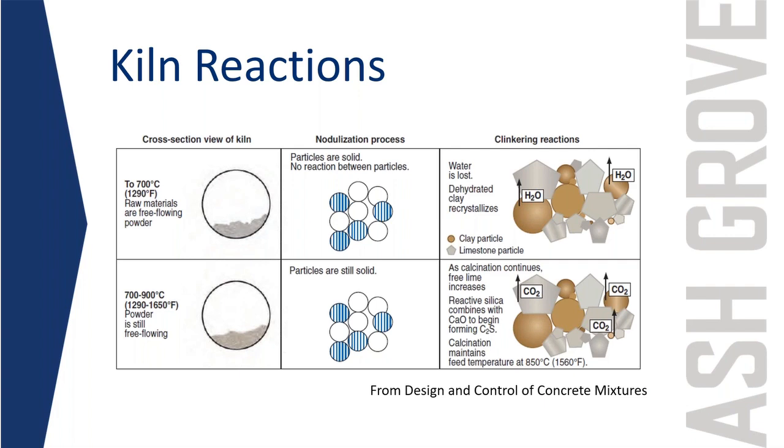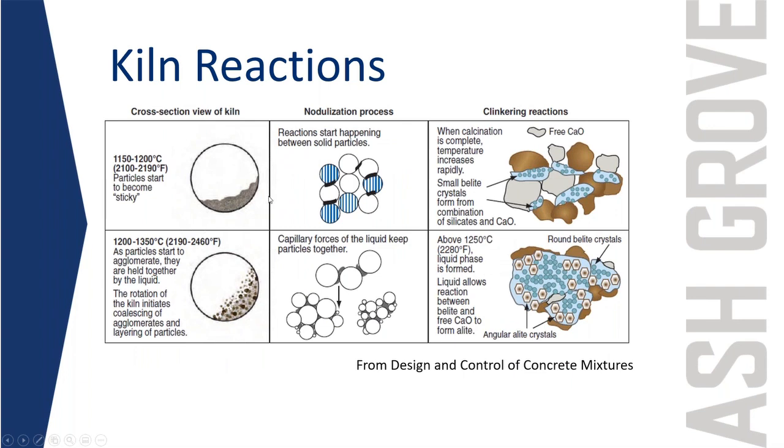As you start raising the material temperature, you start driving the water that's bound in those materials out of the materials, and then once the water is gone, you start losing the carbonate in the rocks. So the CO2 starts to come out, and that all takes place in the tower. Then once you get out of the tower, we start getting to the kiln and things start getting sticky. That's why we need to get out of the tower, because we don't want our tower to plug up with sticky material. So the material starts to melt.